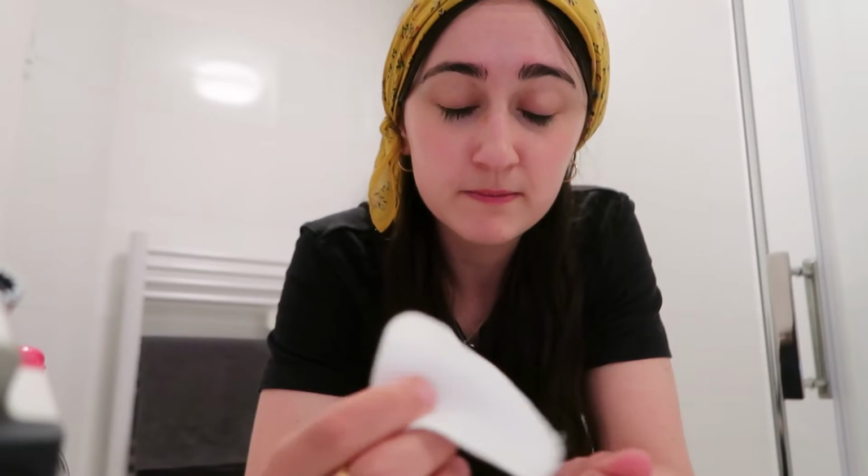I like to use reusable ones because I feel like a better human. Gonna save our environment one makeup remover wipe at a time. Put a little on here, or a lot, you know, depending on how much makeup you have on. Get the lipstick. Didn't really have much lipstick on. That didn't last very long.